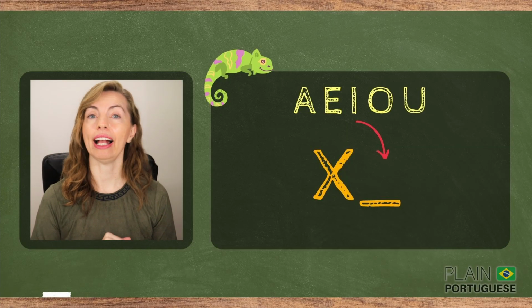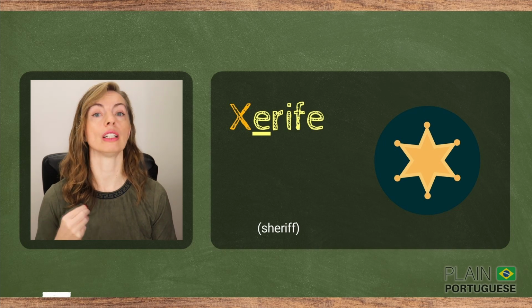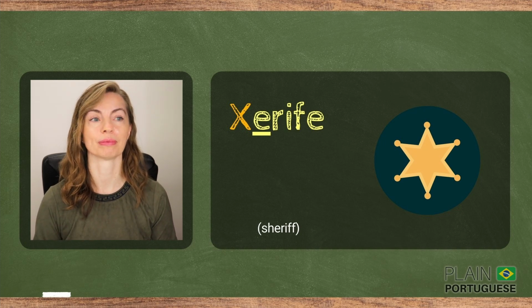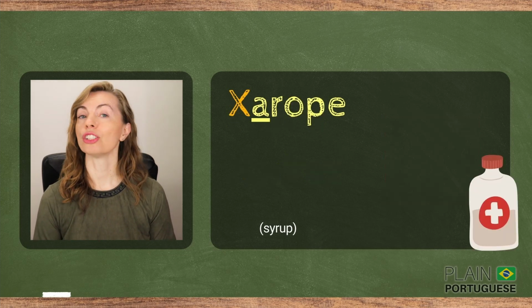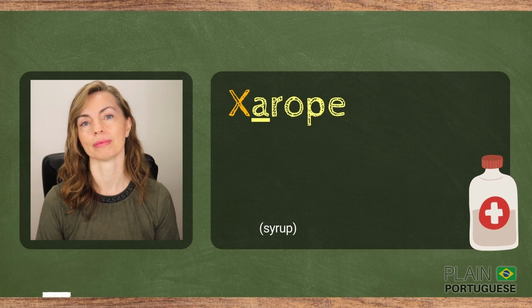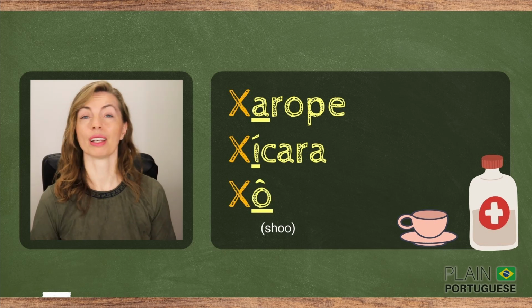In Brazilian Portuguese, the letter X will sound like sh, as in shoes, whenever it is at the beginning of a word, as in xerife, repeat after me, xerife, xadrez, xarope, xícara, show. So whenever it is at the beginning of a word, pronounce the letter X as sh, as in shoes.